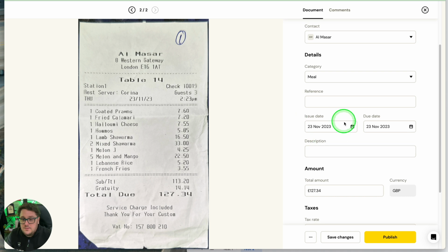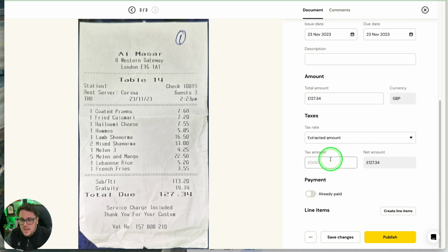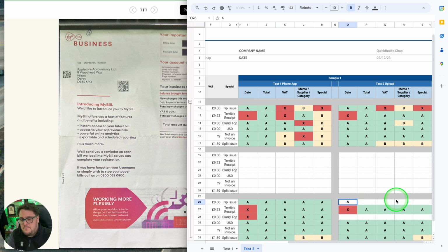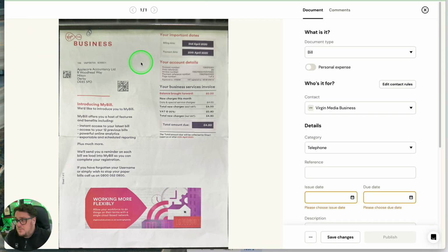Right, what we've done here. So it was able to extract the date. It put it to a meal. The totals are there. And no VAT. Yes. Everything is absolutely spot on. Yeah, can't complain at that. Clean sweep. Able to see all the issues, able to put them in in record time as well. Again, the only reason it's not auto-published was because it had already seen that there may be a duplicate one, which we just did. So I'm happy with that.